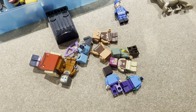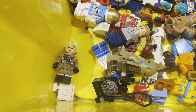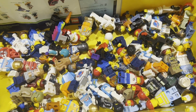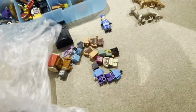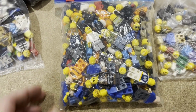Got a little Minecraft bundle there. In here, there's a lot of city stuff. We've got one of the female Ghostbusters. We've got Owen from Jurassic World. We've got Scooby-Doo. And then, like I said, there's just a lot of the fake ones. A lot of city stuff. And then in these bags, again, just random parts. This one looks like a lot of city figures.